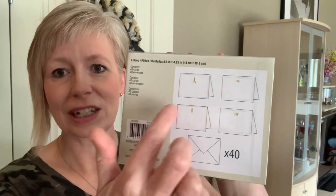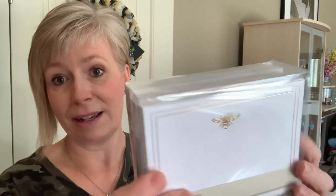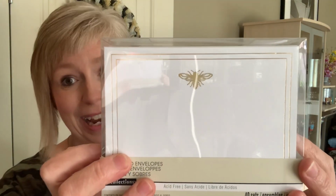And when I saw it, I just figured, oh, it's just got the bees on it. But when I turn it around, it actually has 4 different styles in here. There's 40 altogether, so I guess you get 10 of each. So you get an Eiffel Tower, butterfly, a pineapple, and then the bee. So how cool is that? And yeah, so I thought that was great, but there's more.